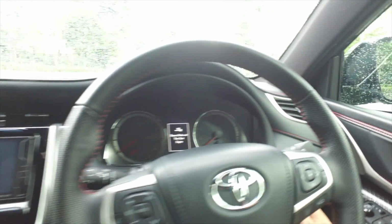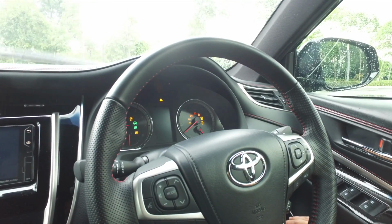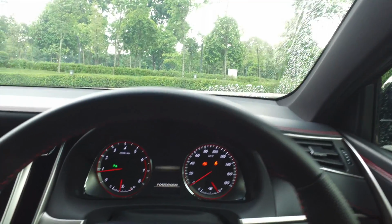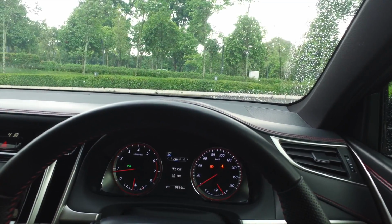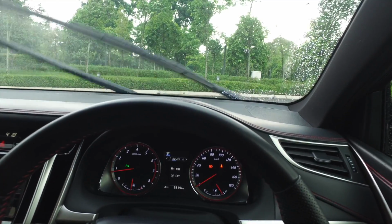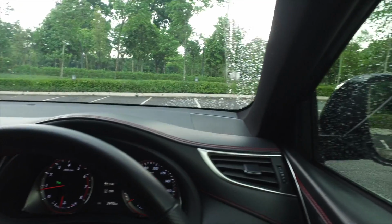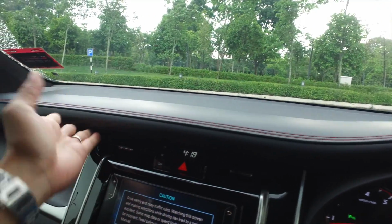Now, start the car. Look at the steering wheel. Oh my. Yes, that's what you get from a luxury car, right? The steering wheel glides up for you, and then when you switch off the car, it glides back to ease your ingress and egress. Okay, you would have noticed by now, this is fully leather clad, beautiful dashboard.